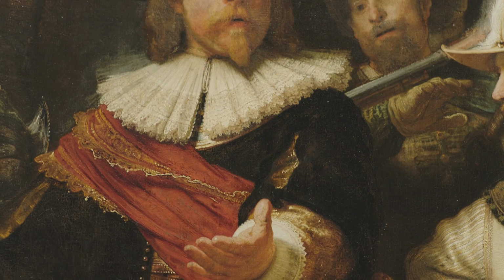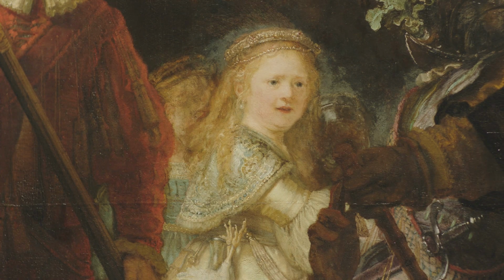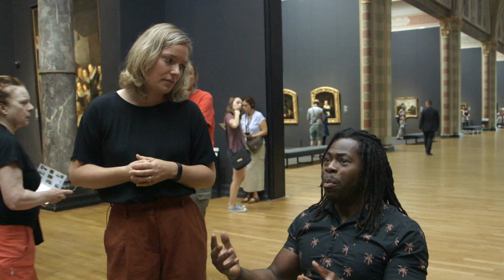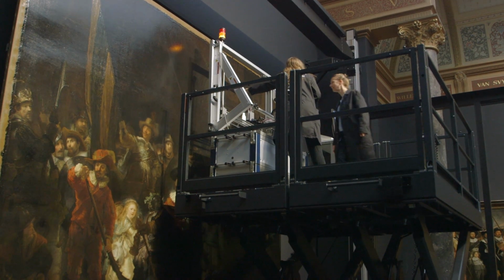Was it first all okay on the canvas, or did he change his mind and change small things, or did he change the composition? Those things we would like to know. So you're getting a real idea of what it was like to be a painter in Rembrandt's time. Yeah, we're basically on Rembrandt's shoulder and watching him while he's painting these paintings.